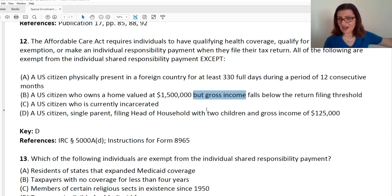Maybe they won the lottery 5 or 10 years ago, and they claimed that income when they won the lottery. They won $10 million in the California lottery, and they claimed that income then. But now the only income they have coming in is maybe interest from those lottery winnings, or they're just living off of that, but they're not working at all and they have zero income. Then guess what? They would be exempt, okay?